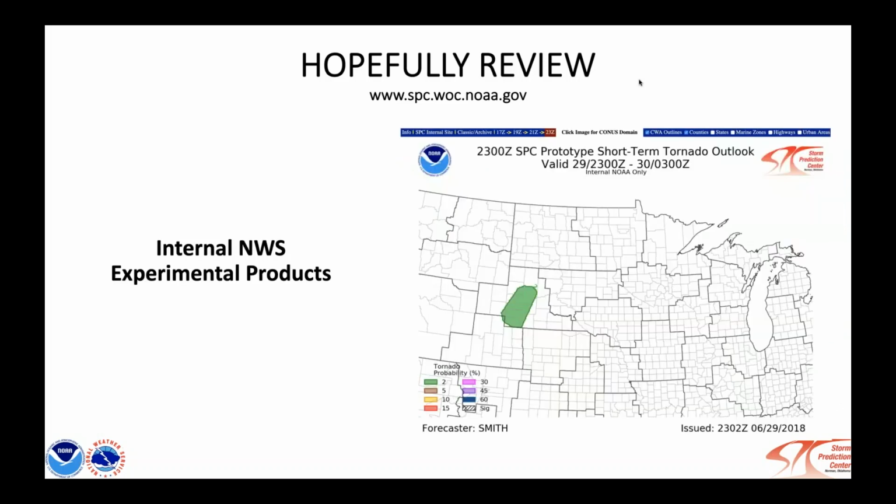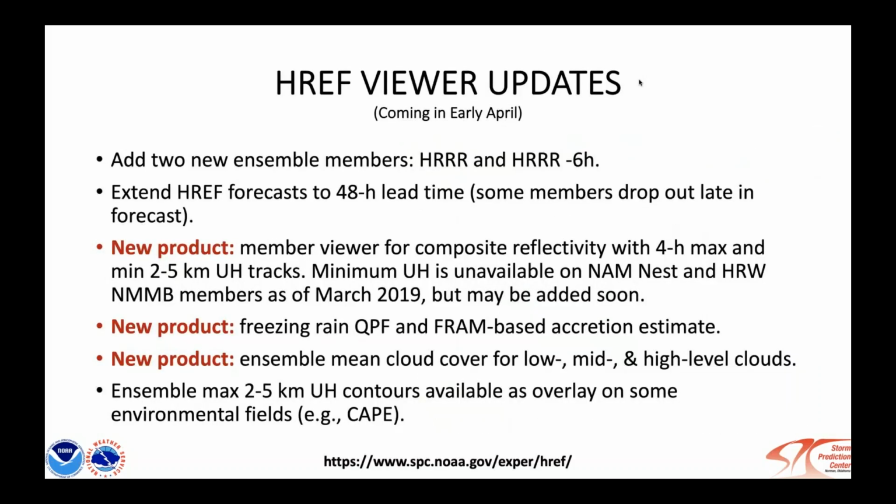Also on the WoFS page is where you'd find our internal experimental products. This is an example of the short-term tornado outlook that we had from last year. We're not doing short-term tornado outlooks this year based on feedback that we received from the field and others. We're going to go on a slightly different approach this year, and I'll cover some of that in just a minute. But this page is where you would find some of these internal guidance experimental products that we want to share with the local offices.